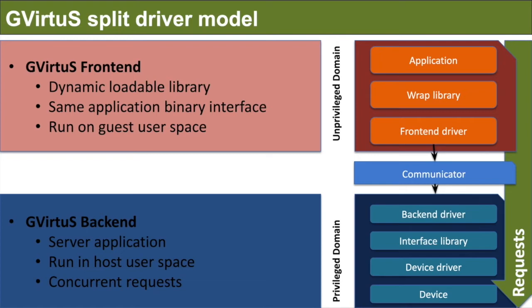Basically, from the request point of view, I have the application, the wrap library, that is the stub library, the front-end driver, then the communicator, the back-end driver, the interface library, the device driver, and then finally the device. The GVirtuS backend must handle concurrent requests and even mediate between different threads on the same process on the remote machine, on different projects. This is easy, and it's definitely super easy to manage the connection with different backends, front ends at the same time.